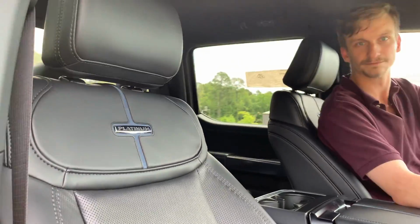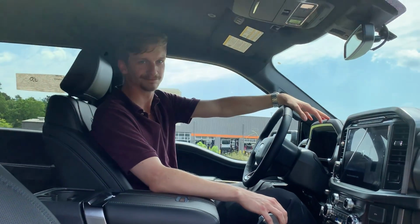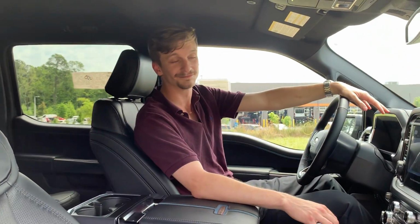We're going to be bringing you some more of the upper trim level F-150s. We're just starting to see them on the lots. And big shout out to Ford for bringing back those massage seats. We really missed them.